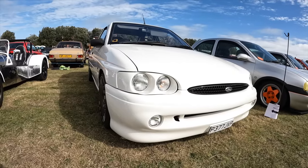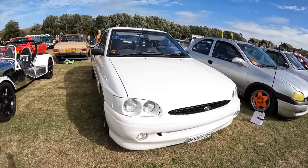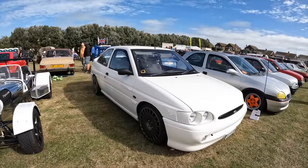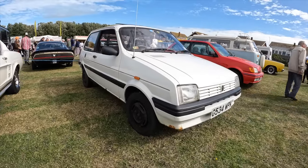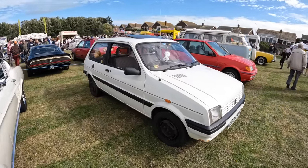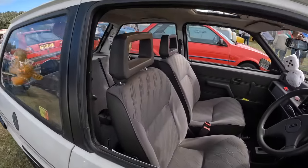I'm really liking the smooth front end on this Mark 6 Escort. Yeah, that looks nice and clean, that does. First Metro of the show, proper little survivor. Showing a couple of signs of aging, but you know what? It's still here and on the road. I really don't see many Metros anymore.